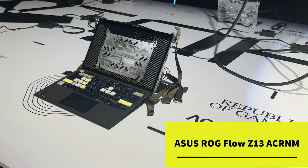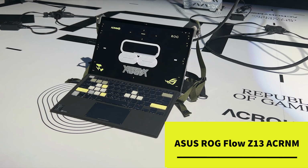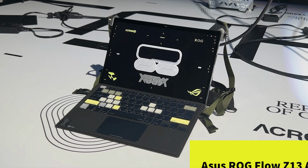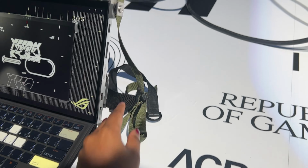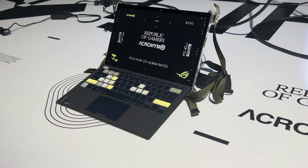Okay, I already know what you're thinking. Why the hell does this laptop have so many straps? Is it about to go bungee jumping? Well, as it turns out, there is a method to the madness.